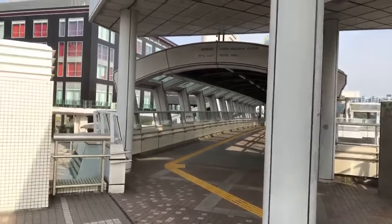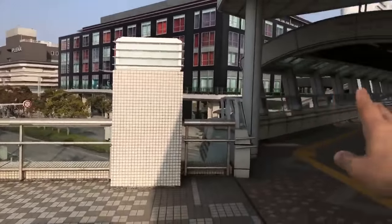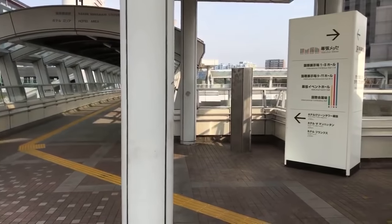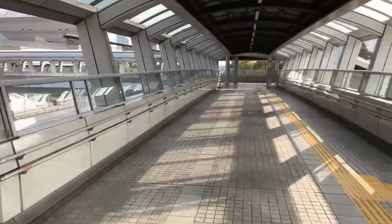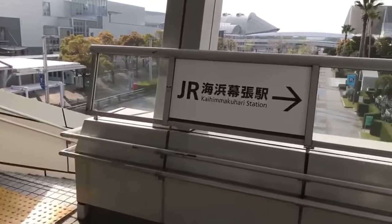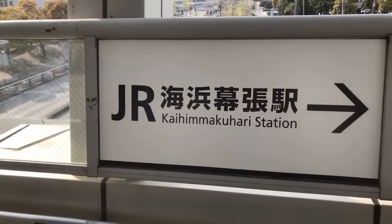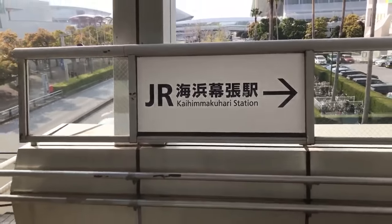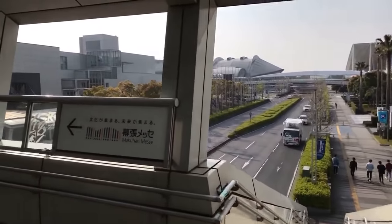So the way we came, you can either go on the left or on the right, and both of them can connect right here, and you can come on in. Hey Tarun, thank you. This is the Kaihin Makuhari station. It's a reasonably close walk. That's why you don't really have to take a bus, even though some guidebooks recommend that you do that.